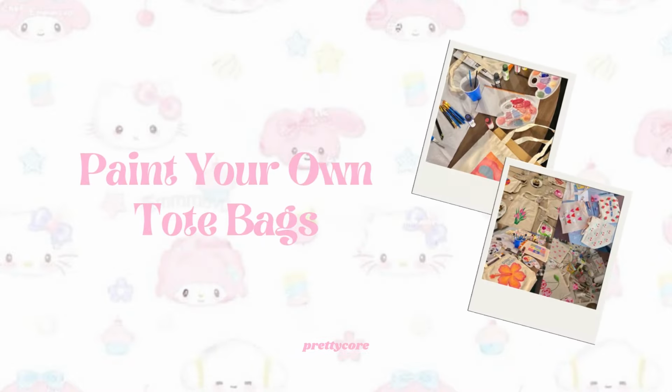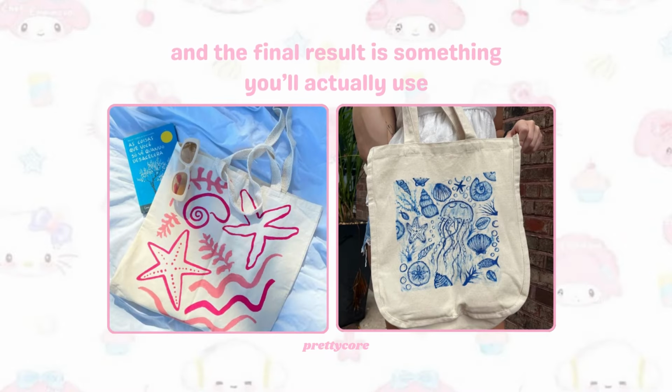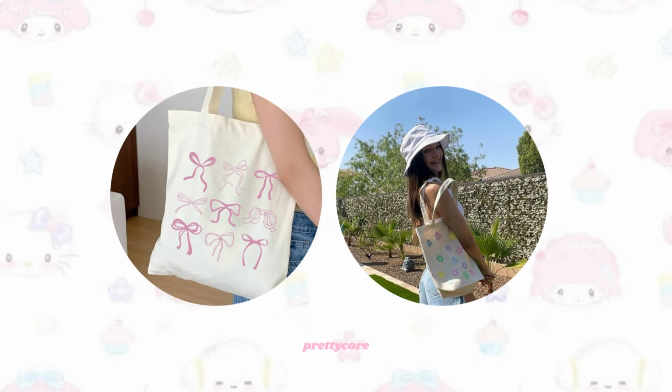Paint your own tote bags. Grab a plain tote bag and decorate it with fabric paint, markers, or even patches. It's relaxing and super easy, and the final result is something you'll actually use. Plus, no one else will have the exact same design as you.